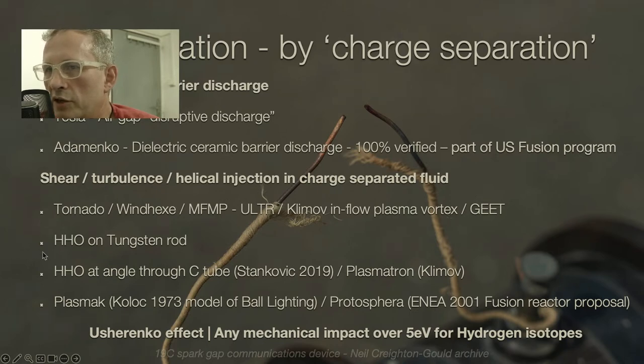We've shown that when you impinge HHO in the form of a Mars gas on a tungsten rod, obviously it's got shear forces and turbulence as it hits the rod at an angle, and this evidently produced the required environment for producing one of these structures. And I'm describing here the Klimov and Stankovic work, which I talked about.